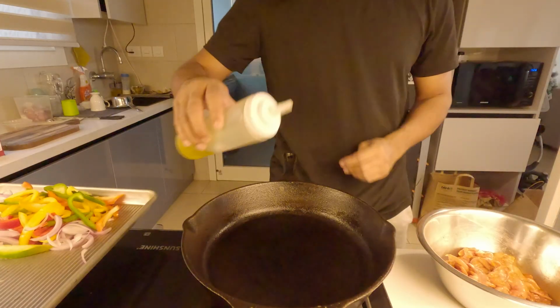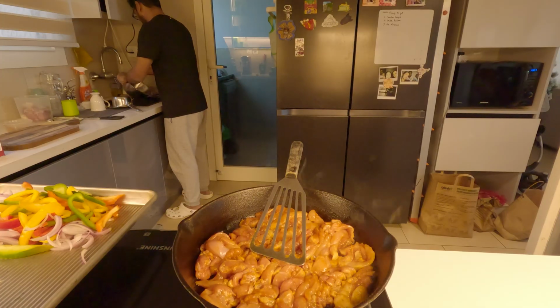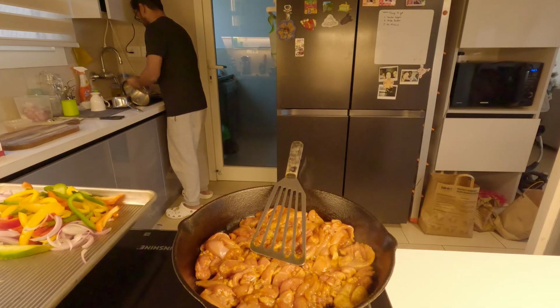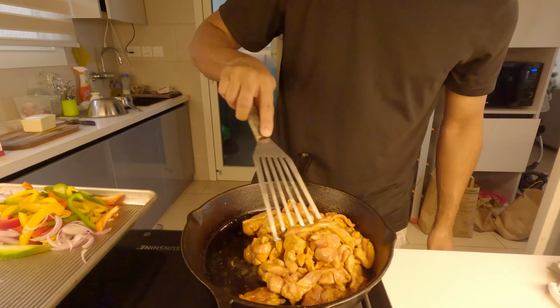Now when my cast iron pan was ripping hot, I added some olive oil and then the chicken. At this point, you want to let the chicken sit untouched for that flavorful Maillard browning. After some time, I gave it a quick stir, and once the chicken seemed just undercooked, I took it off the pan.